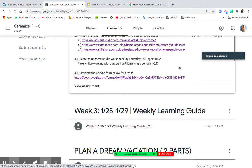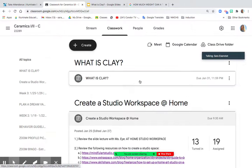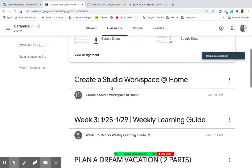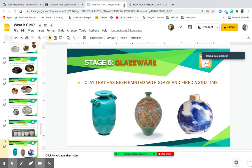Also, you have a homework assignment going into the weekend, responding to the 6 stages of clay. So you can start on that, but it's not due until Sunday. The primary focus is getting your workspace set up for tomorrow. So go ahead and type bye into the chat, and I will see you mañana.